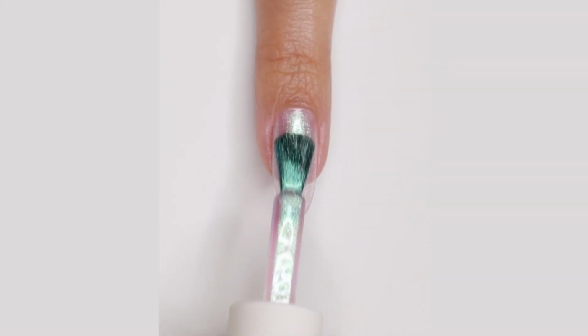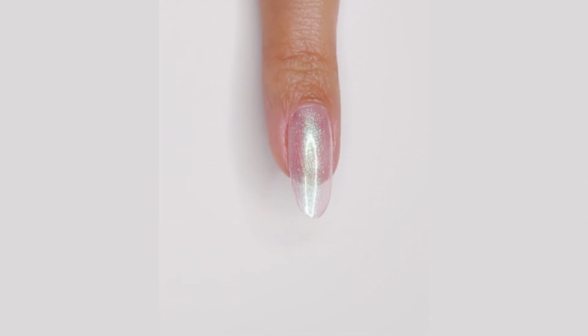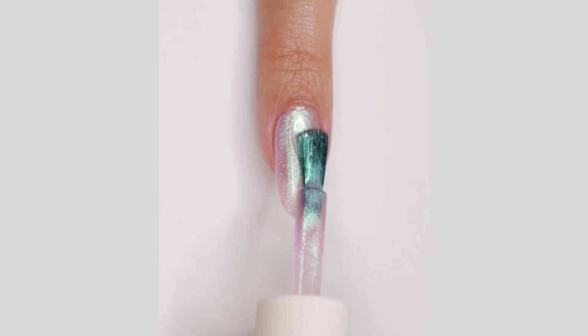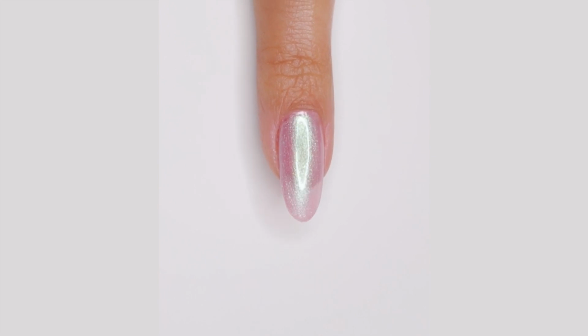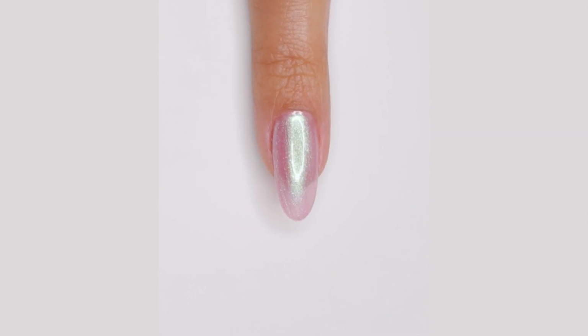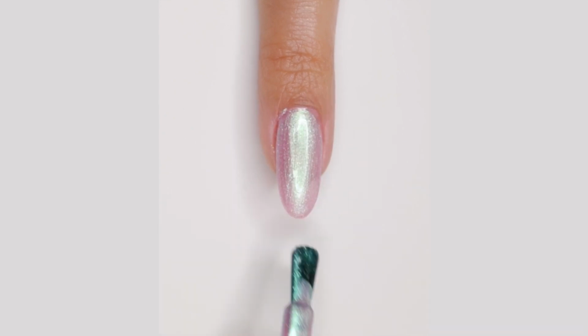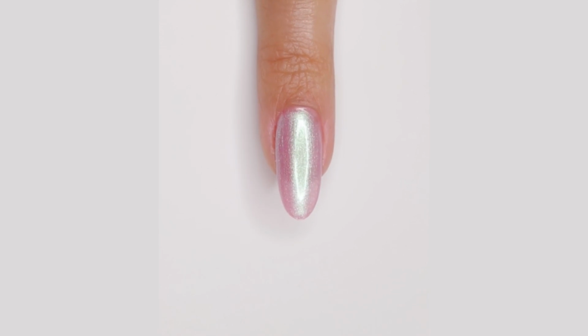Alright, the very last polish from this collection is called Spring Court. Spring Court is described as a lilac opalescent polish with a green shimmer finish. The moment that I laid my eyes on this polish, I fell in love. Oh my gosh, I don't know what it is about it. The combination of green and pink is so beautiful to me, just because it is a very natural combination of colors. You see it out in nature all the time. So I just think pairing these two together is such a good decision.